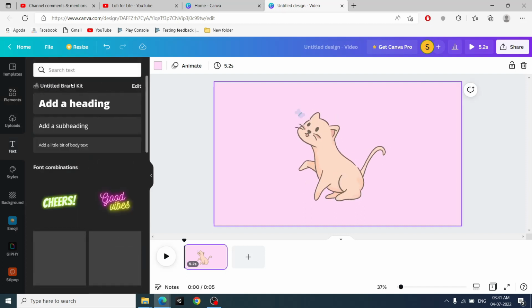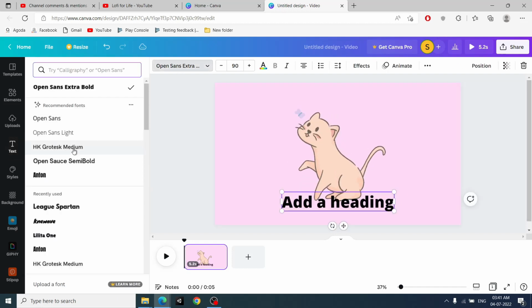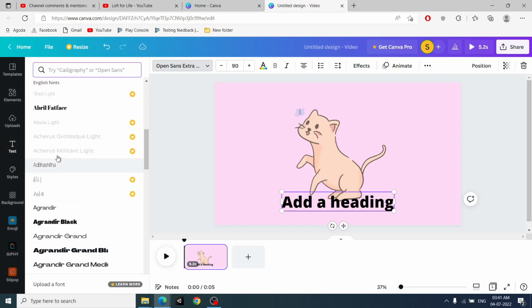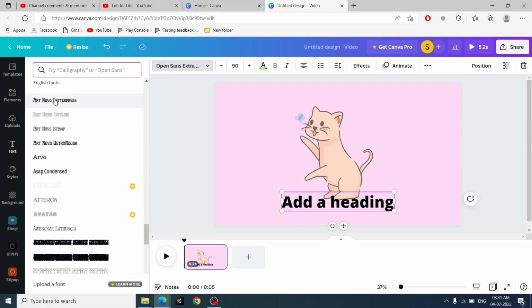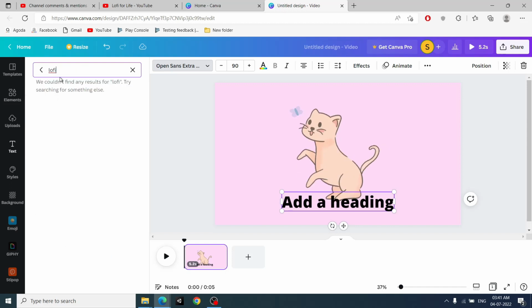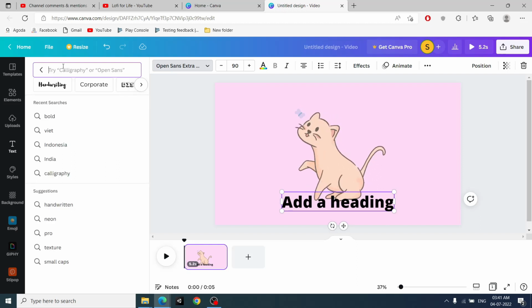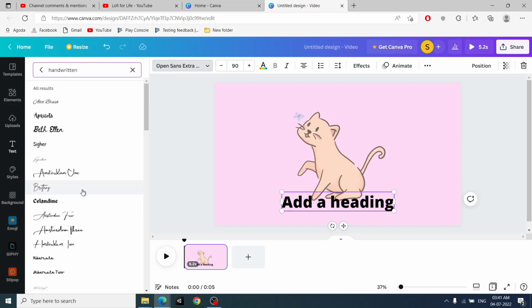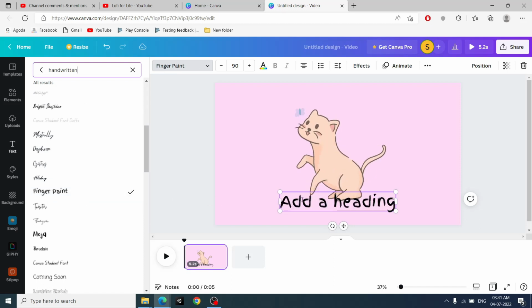And now we're gonna use text, and I'm gonna add some text here. I don't know what kind of font it's gonna be. Something that's more lo-fi. Let me just go ahead and search lo-fi. If it pops up, let's see. Doesn't work. But handwritten could work. Yes. There we go. This one.